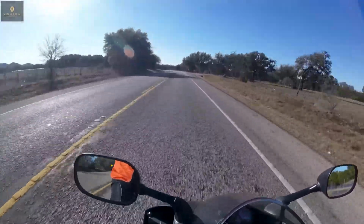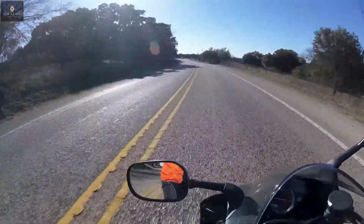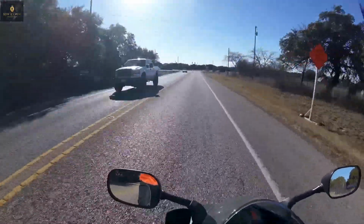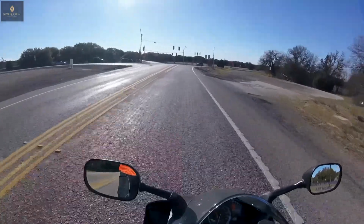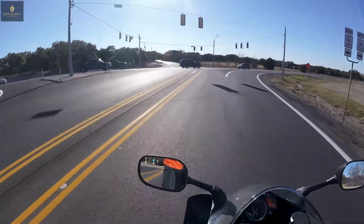Mind you, I've been riding for about 45 minutes or so on this windy back road with virtually no traffic. As you can see, I've only passed about 3-4 cars coming up to this light. And at this light, this is where things get dicey.